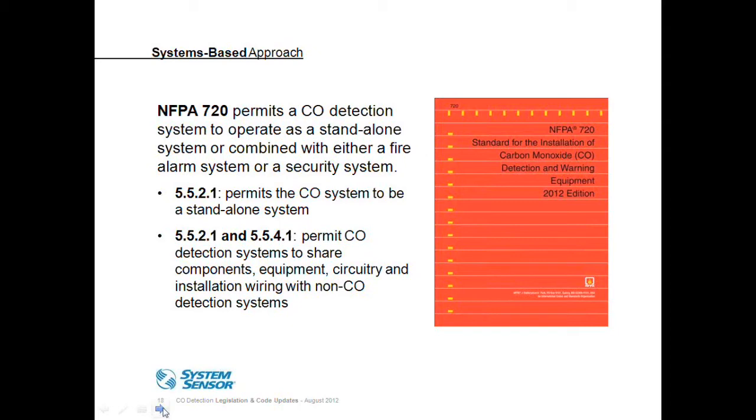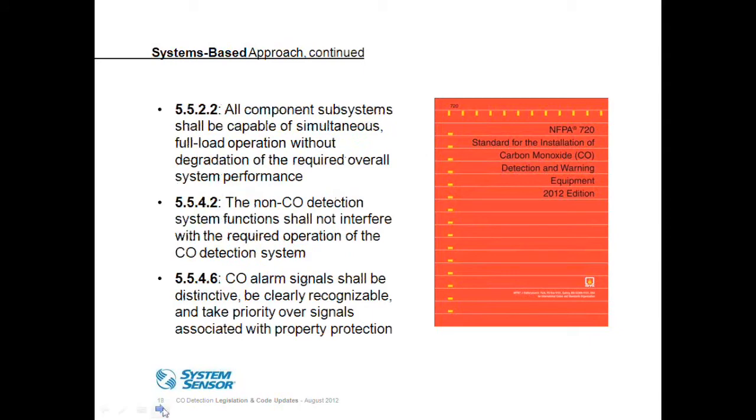Most installations, though, will connect the CO detectors to a fire alarm control panel or a household fire security panel in order to keep the infrastructure simple and to avoid increasing costs. However, there are several key important factors to keep in mind when using a combination system. If a CO detection system is combined with a fire or security control unit, all subsystems, fire and CO, shall be capable of concurrent full load operation without degrading the overall system performance. The non-CO detection system shall not interfere with the required operation of the CO detection system.